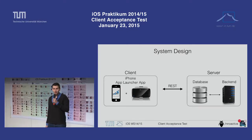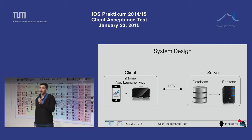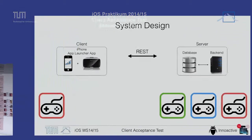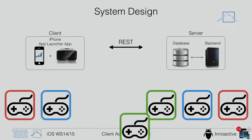So how did we implement this system? Well, it's a traditional client-server system with a backend providing us a REST API to communicate with. So as you have seen, there are installed apps on the client, which is our app launcher, but the backend can provide us with more other apps. It's some kind of explore or discover functionality. So we can install and discover new apps.